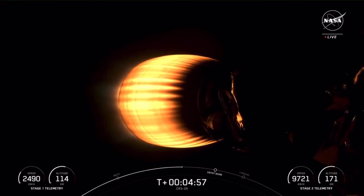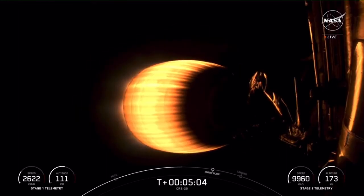Great call outs there. Nominal trajectories for both vehicles. The entry burn is where we will relight 3 of the 9 Merlin 1D engines. This will help to slow the stage down as it re-enters back into the upper parts of the Earth's atmosphere.